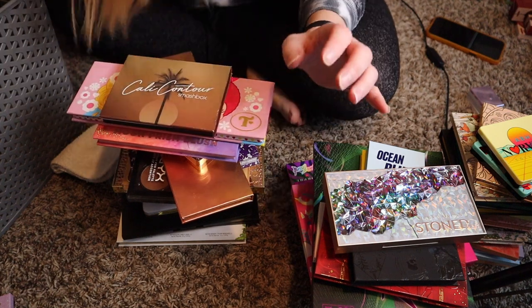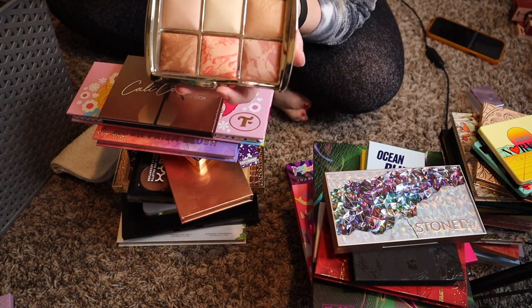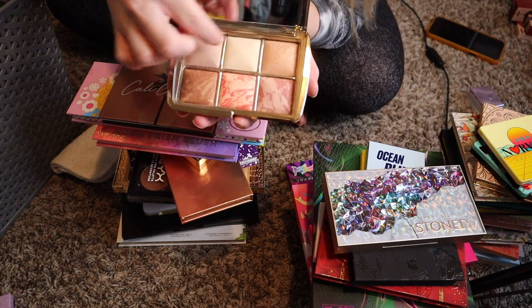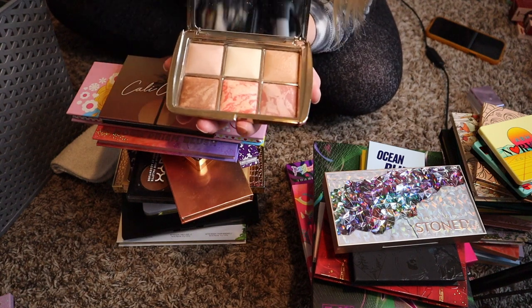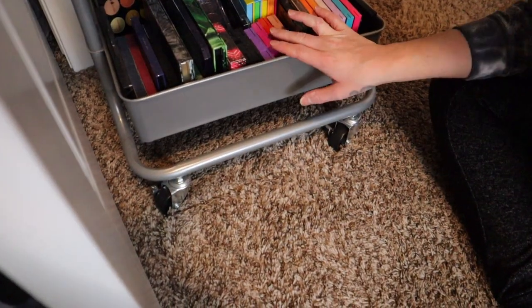So, and then lastly, my Hourglass. I want to play with this more. I want to like this because it's really expensive, and I've heard amazing things about these illuminating setting powder things. So I'm gonna keep it. Moving along, we will start from this bottom row up.